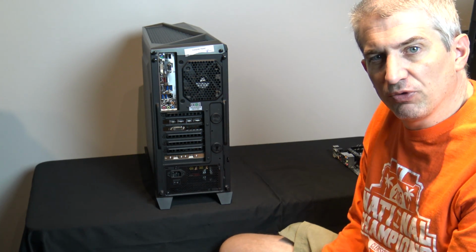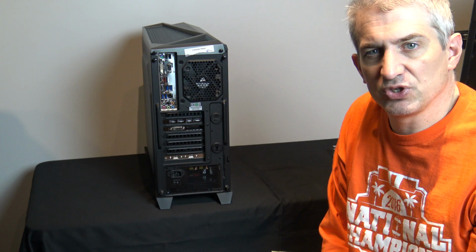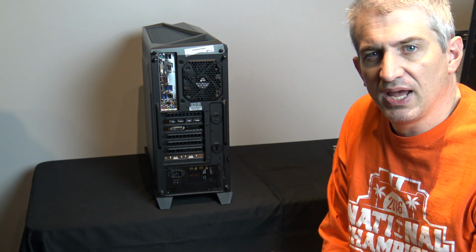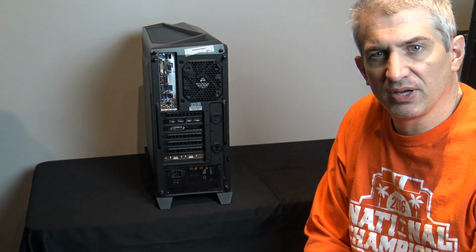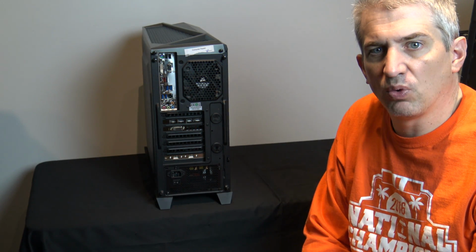And that is a brief overview of the Platinum system, which replaces the Titanium. And I'll have some additional videos where I talk about some of the options you can pick for this and why you may or may not want to pick those.